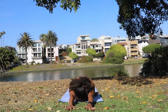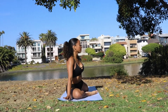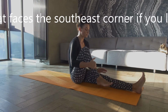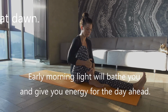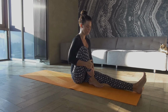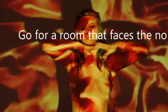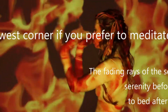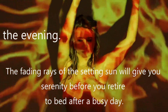Now also, depending on the time of day you prefer to practice meditation, you should consider these points. Number 1, choose a space that faces the southeast corner if you like to meditate at dawn. Early morning light will bathe you and give you energy for the day ahead. Number 2, go for a room that faces the northwest corner if you prefer to meditate in the evening. The fading rays of the setting sun will give you serenity before you retire to bed after a busy day.